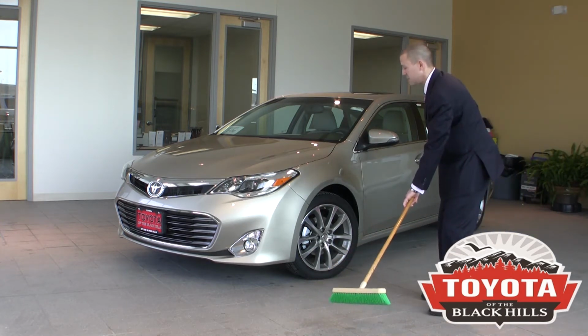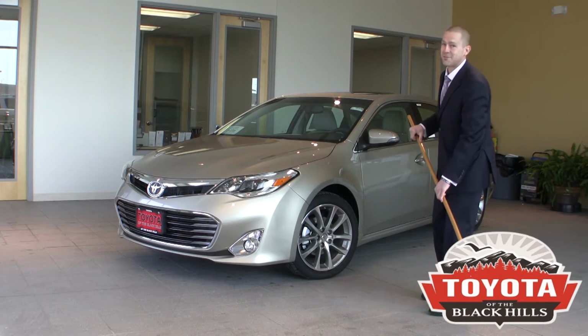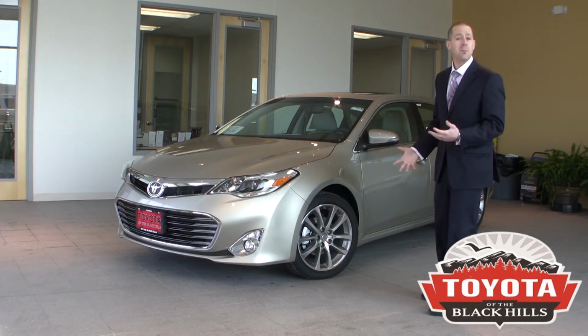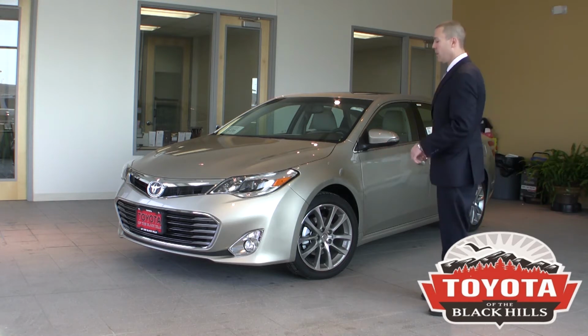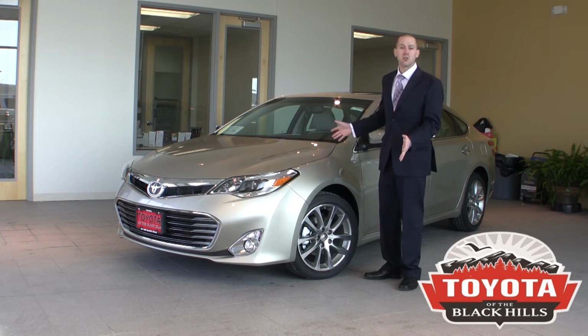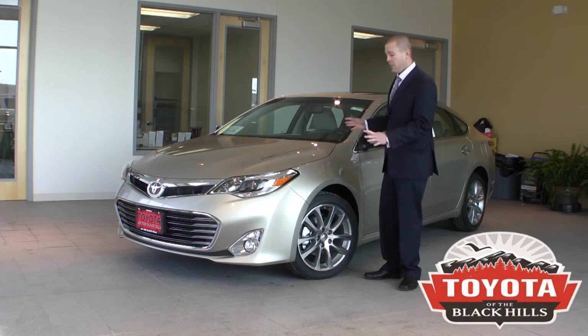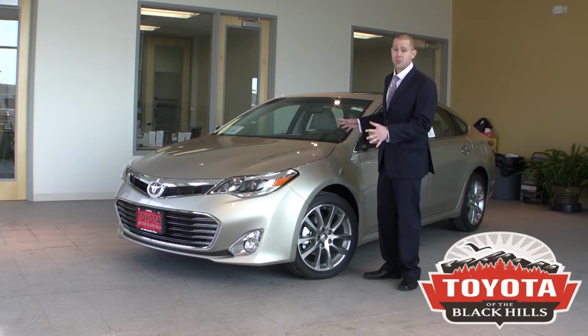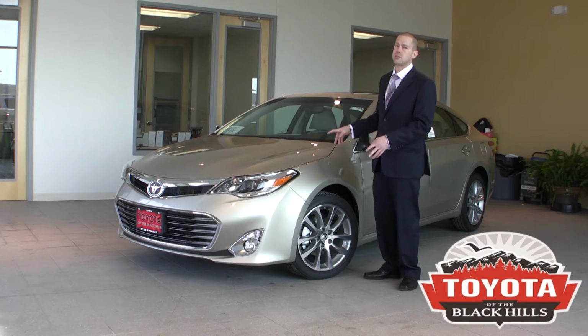Oh, this? This is a phenomenal vehicle. Let me tell you about it. What we have here is the 2014 Toyota Avalon. This marks a very significant mark in Toyota history. This is the first vehicle that is 100% designed, manufactured, and sold in the United States market.